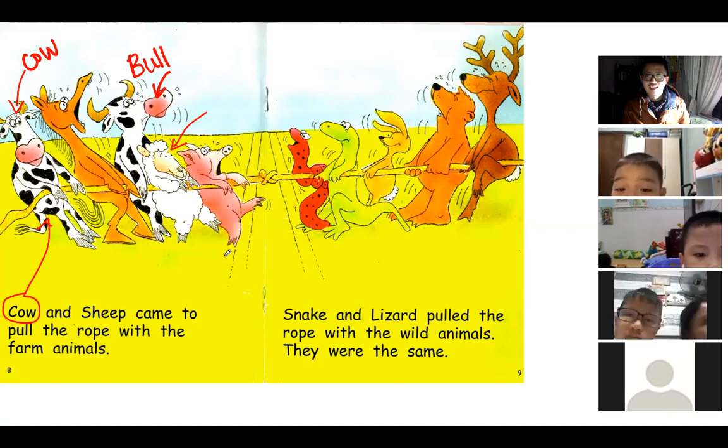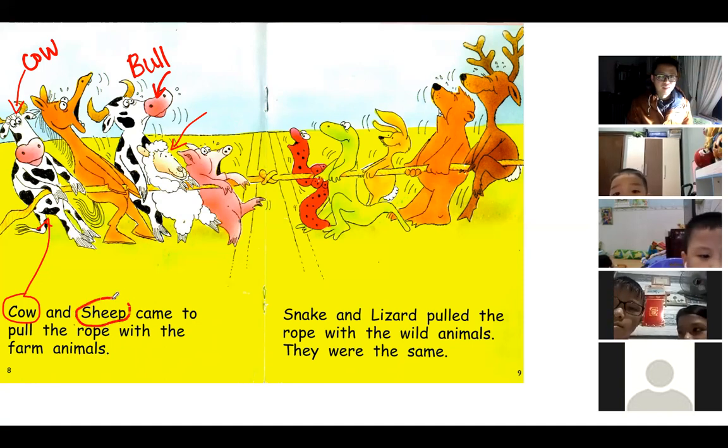The cow is the female. Female, very good. Cow is a girl and bull is a boy. Okay, cow is female. Bull is male. Is it right, Mr. Egg? I think it's right. Yeah, okay, you think it's right. Very good. Okay, and this one, sheep. We have sheep. Okay, a sheep.